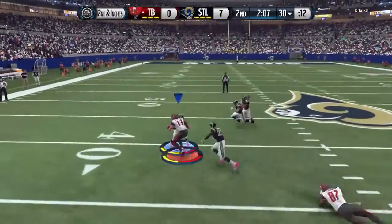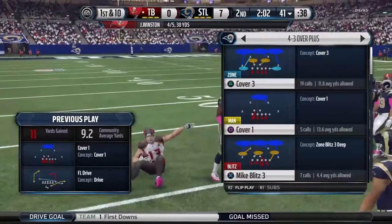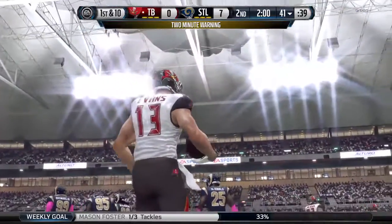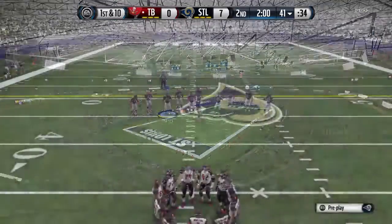It's over to Evans for a completion. And Foster in on the tackle. This is one of those guys, when you talk about receivers, no matter what, he is always open. If the coverage is tight, don't worry. Throw it out there. He'll make a play.